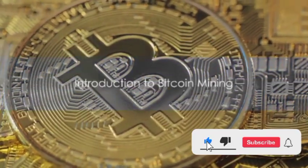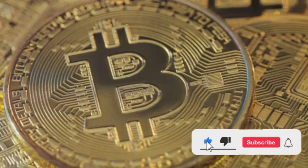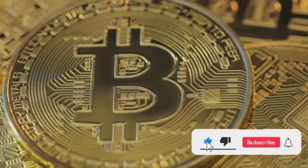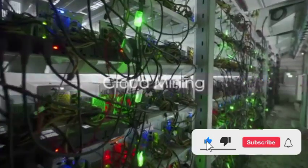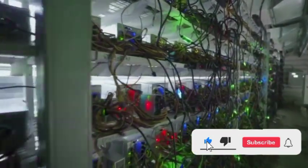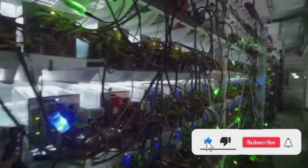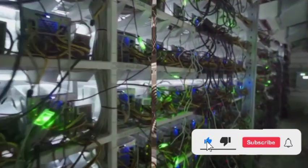Have you ever wondered how to mine Bitcoin? Well, today, we're going to delve into the digital gold rush of the 21st century and uncover 10 ways to mine Bitcoin. 1. You can mine Bitcoin through cloud mining. This involves renting mining hardware from a cloud mining provider. Instead of owning and maintaining the hardware, you simply pay a fee and receive a proportion of the mined Bitcoin.